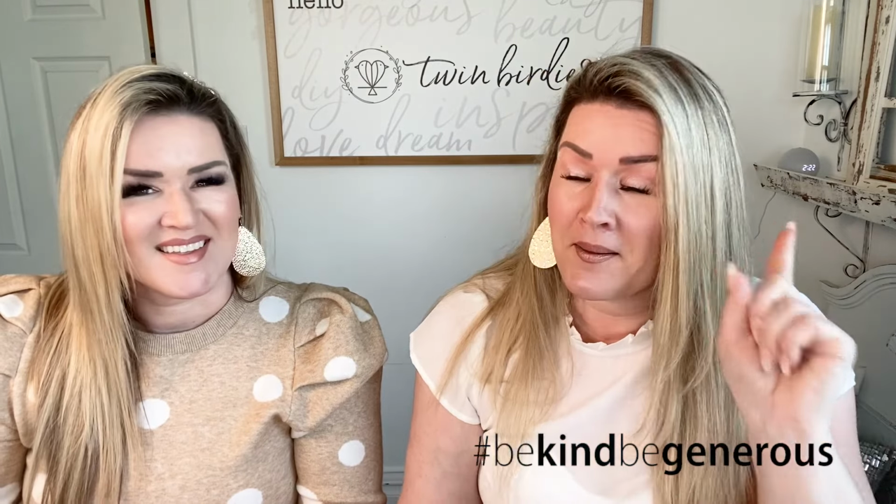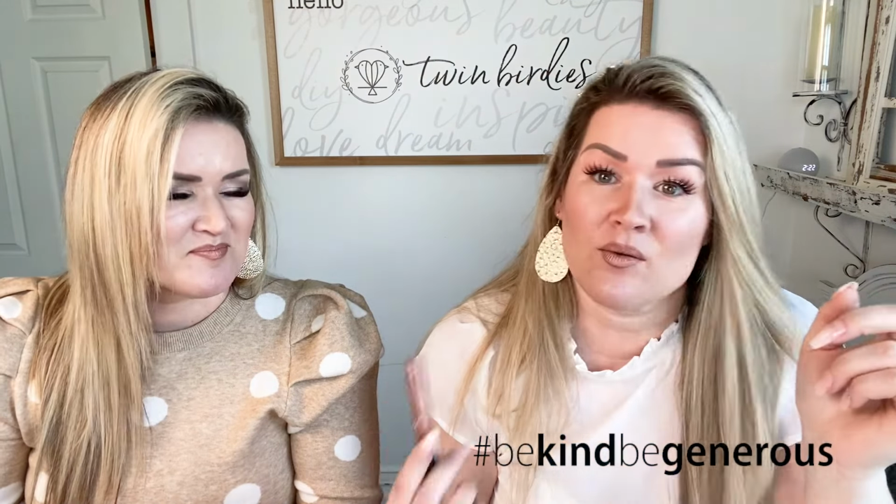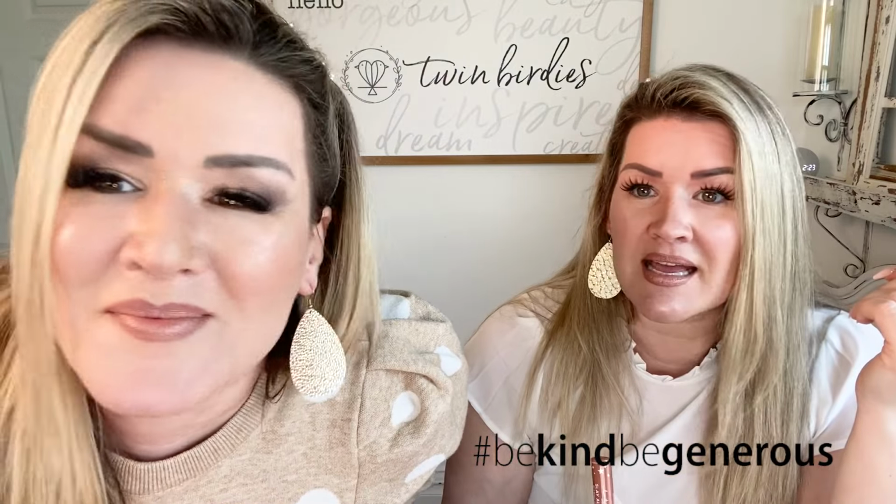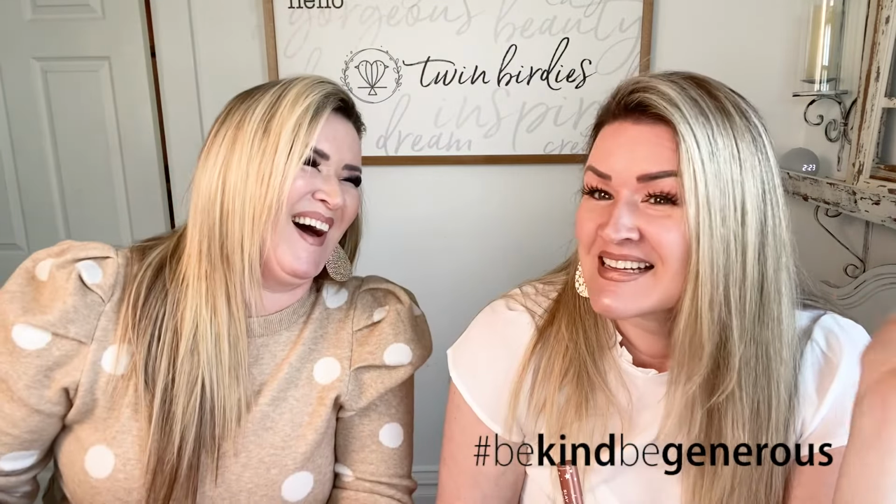Can I just start though, because you guys, we got our Walmart beauty box. I know we're doing Allure, I'm not confused. But this came last, this last Walmart beauty box. And we absolutely love it. It's the Lottie London Slay All Day metallic lipstick. We're wearing it. We love it. I just feel like it gives a nice finish. Your lips look really extra good. Go a little closer, and scroll around so they can see the metallic. Honestly, they just look so pretty. And it's great in person and it does last a really long time.